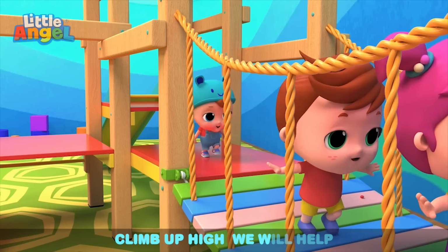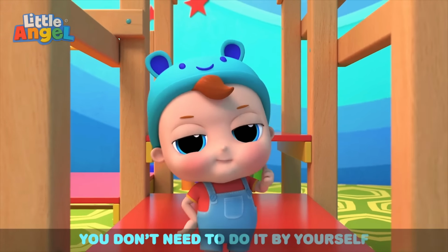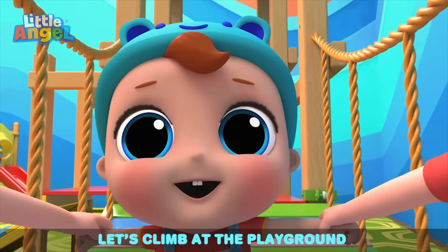Climb up high, we will help. Climb up high and we will help. You don't need to do it by yourself. Let's climb up the playground.